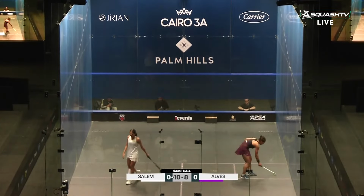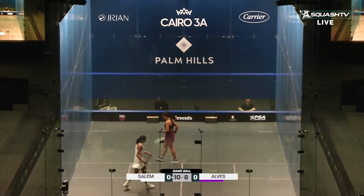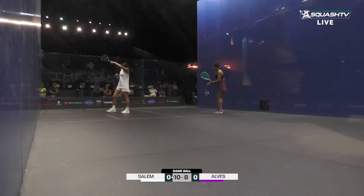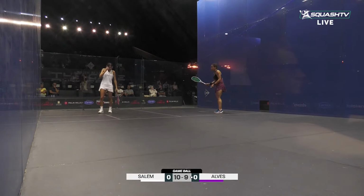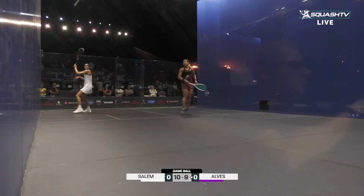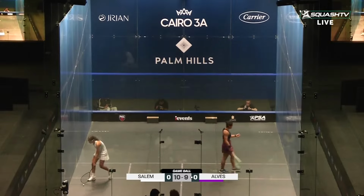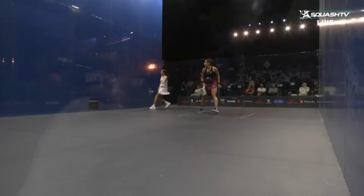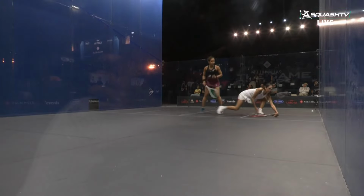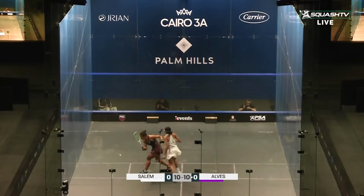Yeah, she got herself stuck there. A bit of a loose shot as well from Salem. Hand out 9-10 game ball. That's the second time. The last 2 points that Alves has won, she's been strong on that right leg and then sort of threatened to go short and popped it down the wall. That's a lovely finish to level up. So she's just starting to show that experience. Take strong positions around the middle.